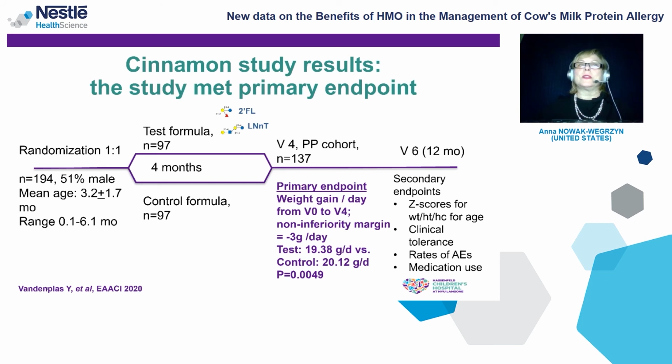As a reminder, infants were fed the study formula for 4 months, and after 4 months in the study, the primary endpoint, weight gain per day, was evaluated. As per the definition of the non-inferiority design, this study showed that there is comparable weight gain in infants who were fed with the formula. I just want to point out that the test formula had a slightly lower protein content, so it might be potentially responsible for the slightly lower weight gain in that group.